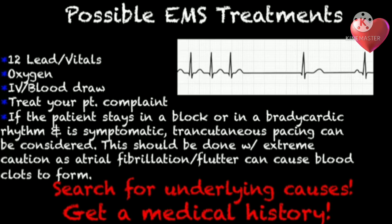Alright, let's talk about possible EMS treatments. We're going to get that 12 lead and obtain a set of vitals, and that's what's going to show us that this patient is experiencing sick sinus syndrome. Oxygen and an IV or a blood draw. If you guys do blood draws for your hospital, treat your patient's complaint.